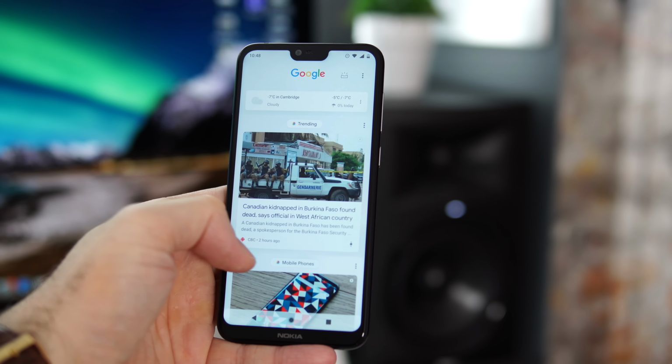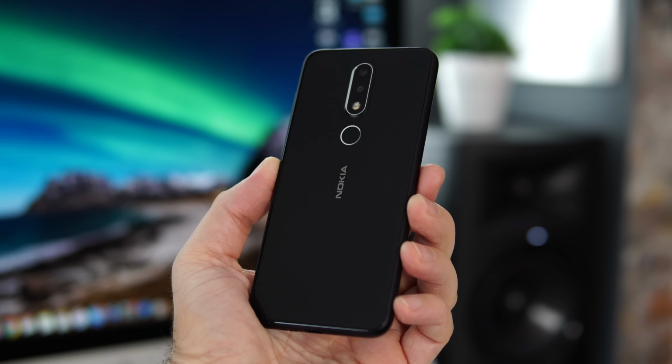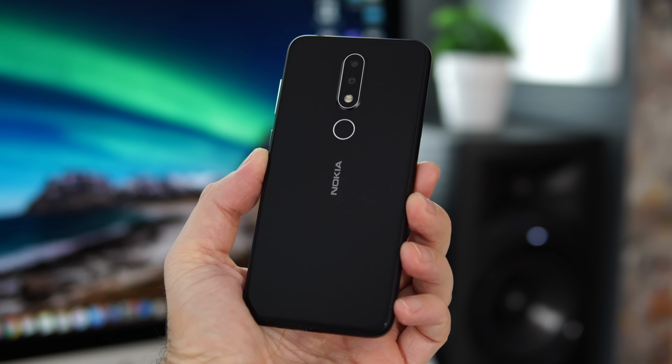So with this one we get a very premium look. We have glass on the front, glass on the back and a metallic frame, just as you would get from a flagship, but with this one we also get a 3.5mm audio jack, something that we don't usually see with flagship devices. The sound quality from that audio jack is also pretty good.